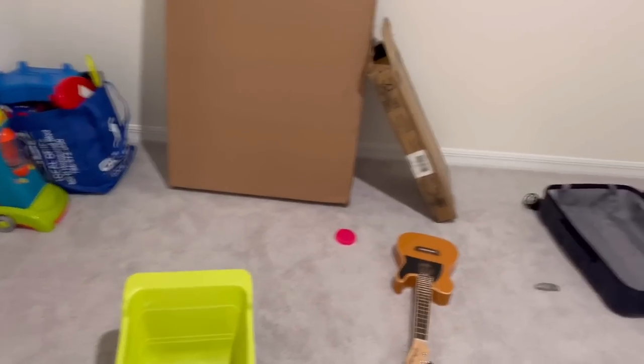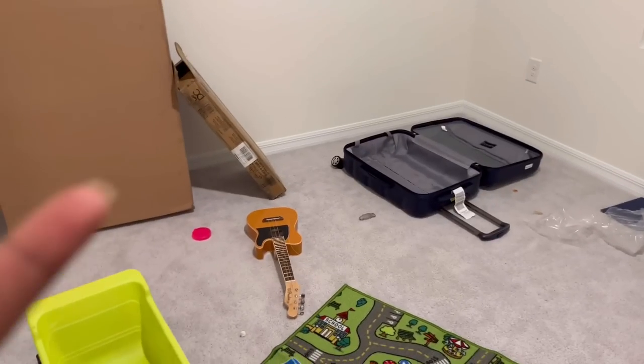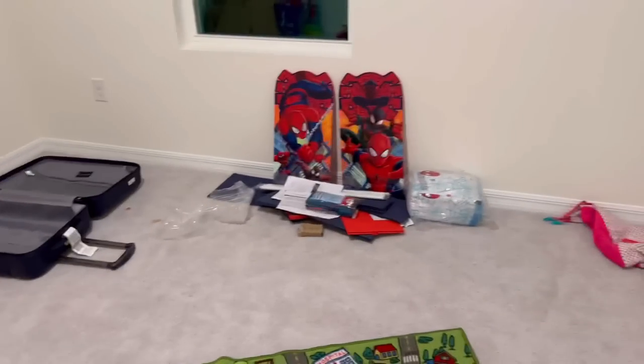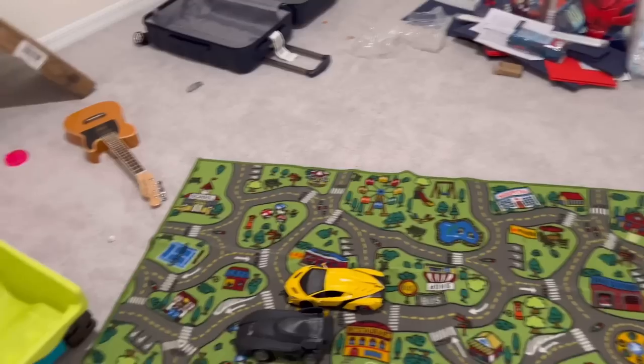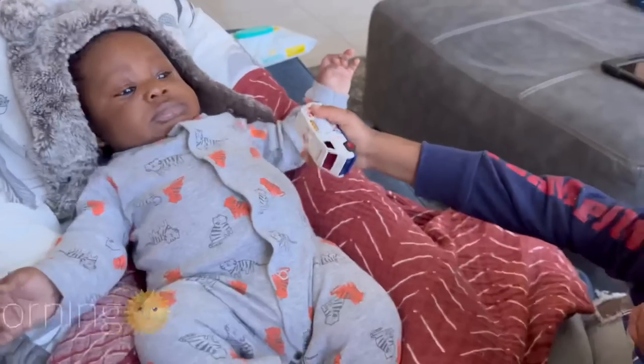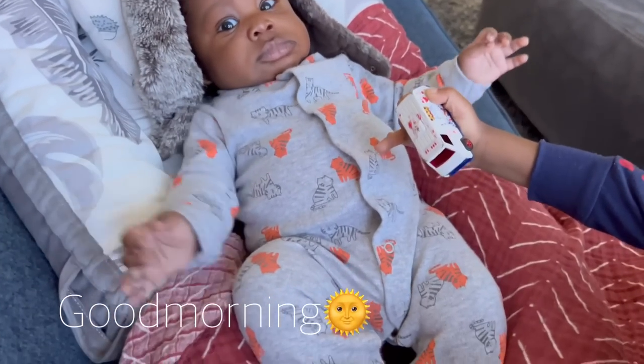Can't wait to see how his room turns out. I already opened his little Spider-Man organizer and I'm gonna put that together. And then we're gonna do his bed and all that fun stuff. I'm so excited.